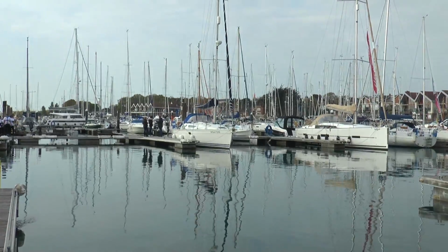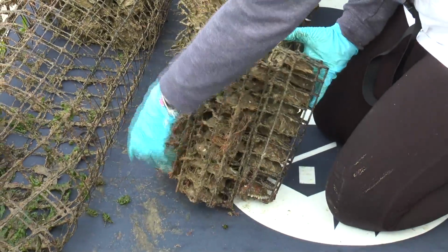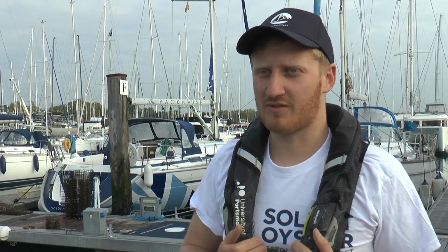But that's not all. The oysters themselves are actually the habitat that provide a home for a multitude of species. We can find crabs, amphipods, shrimps, a whole host of algal species. The list is very long of the number of species that these oysters can provide homes for. These then provide food for other fisheries as well, so it's just an upward spiral.